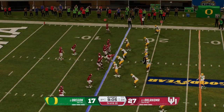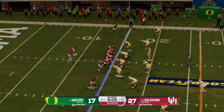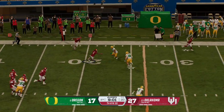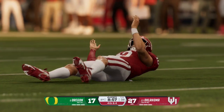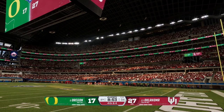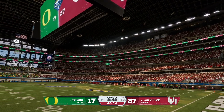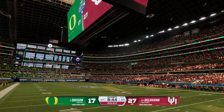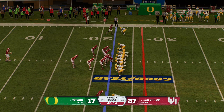So a tricky situation here. Third and very long inside your own 20. How much of a risk do you take? You know this defense could be very aggressive at this moment. With the catch, it's Burks. The defense will wrap him up after a 7-yard gain. It'll bring up fourth down. These undersized slot receivers can be some of the toughest guys to contain for a defense. They're quicker than they really are fast, and they're very elusive, tough to contain in these one-on-one matchups.